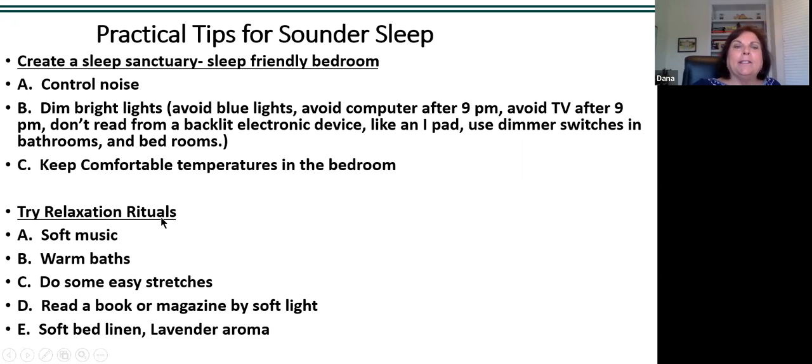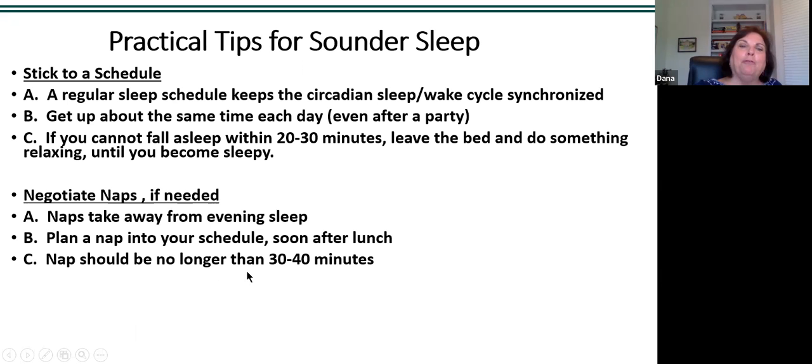So try these relaxation rituals before going to bed to get yourself in the mood and to give your body permission to start slowing down and relaxing to prepare for going to bed. You want to stick to a schedule, and a regular sleep schedule keeps the circadian sleep and wake cycles synchronized. So even if you're at a party or you're on vacation, you want to get up about the same time every day, even after a party.